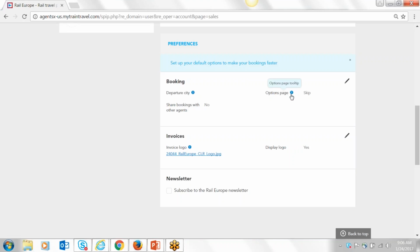On the options page, you can default to either skip or show. Now the options page is going to be part of the booking flow, and that page will always have the activities. There are some agents that don't book activity products with us, and you might opt to skip that page so you don't see that in the booking flow. You have here also that you can share bookings with other agents. So if I'm an agent and I'm out of the office on vacation or need to take an extended leave of absence for whatever the reason, I can go ahead and share my booking with other agents so that those agents can pick that up and work on it while I'm gone.